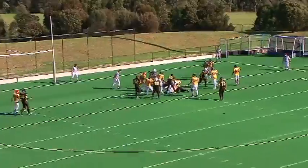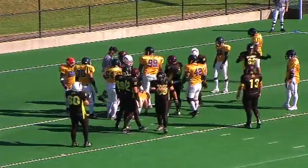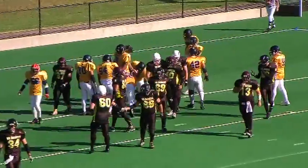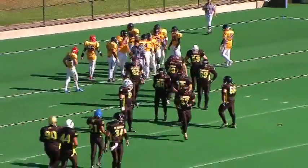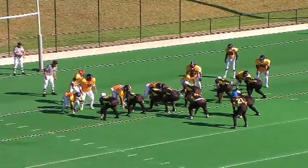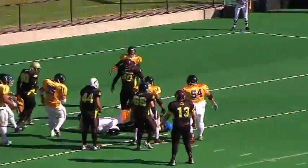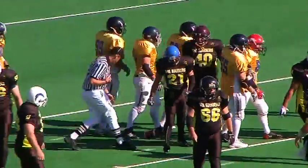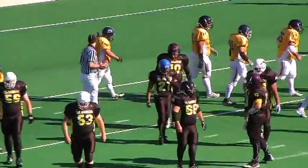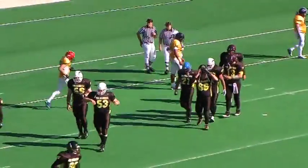Rolls his way forward, jumps into the end zone. Touchdown, Raiders! Hands off to the running back who scampers close to the end. Doesn't quite get in. Extra point try is no good. And so the score remains 13, ACT 0.